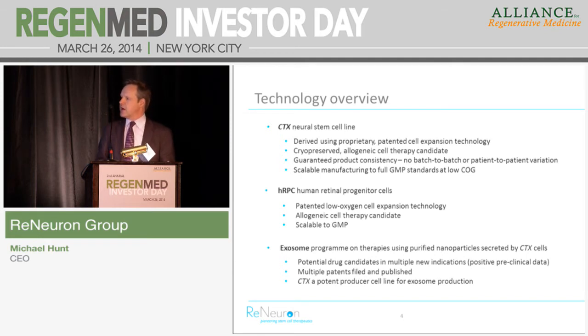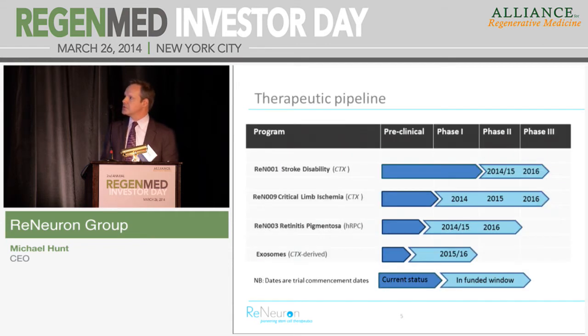We put a lot of patents around this technology over the last year as well. And the good news here is that CTX, as a continuous cell line, is a very potent producer cell line for these exosomes. And I'll come back to that platform briefly towards the end.